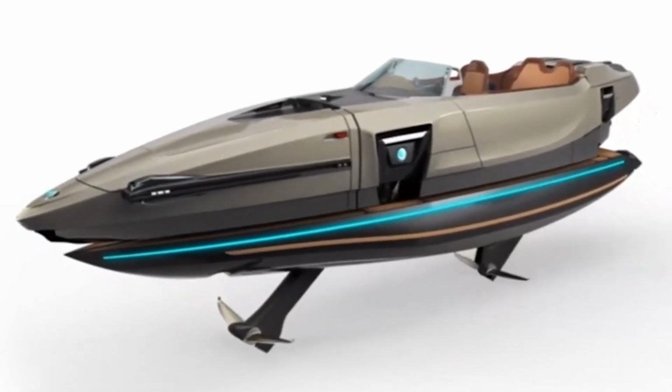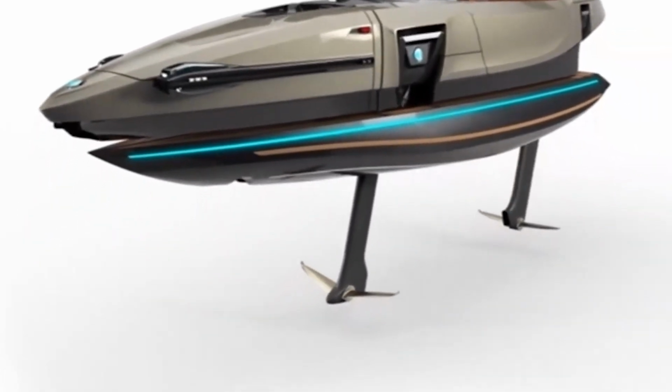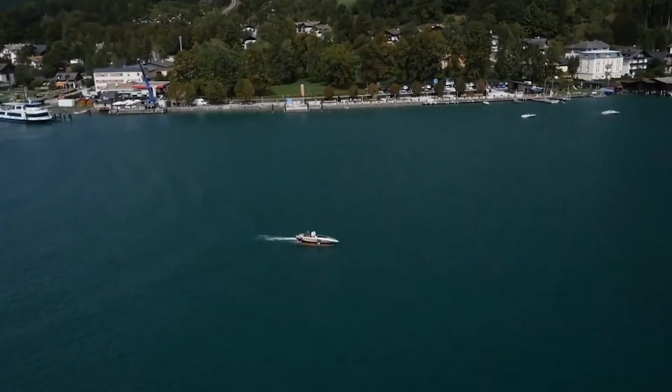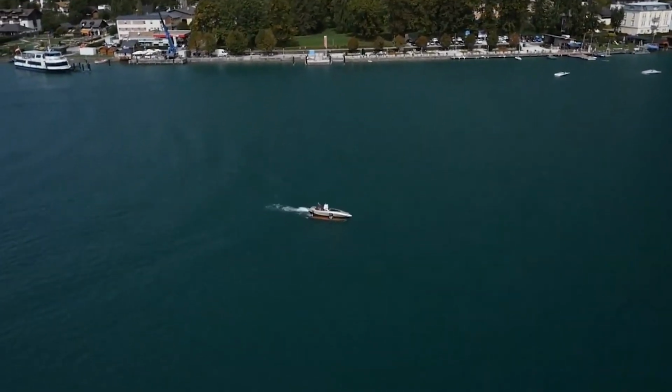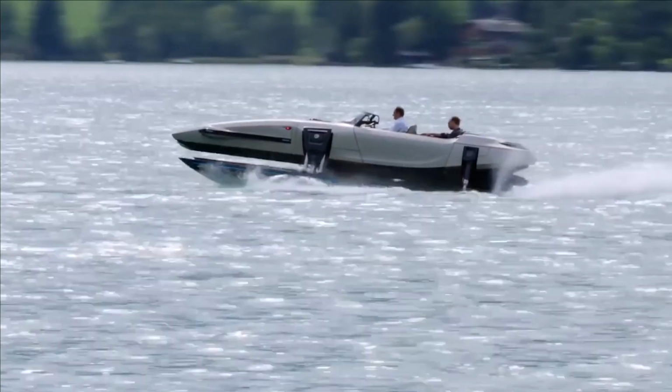Upon partial deployment, they move on to become the dual hulls of a catamaran, where the body is shifted to float above the water. Upon complete deployment, the boat drops on the water's surface and transforms into the third hull of the configuration, a trimaran.